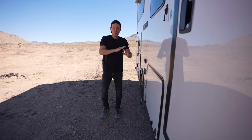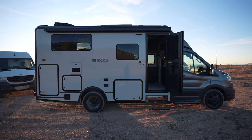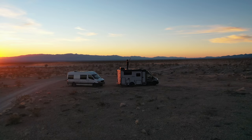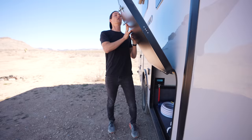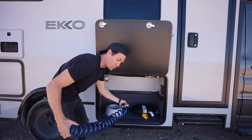Retractable stairs. One massive difference between our van and the Ekko is that the Ekko is full of outside storage compartments. It makes it feel and look a little more like an RV, which I don't feel is quite as cool as van life, but if we're being completely honest, these compartments are super convenient. This first one is a storage compartment. Oh look, there is actually a little latch here that keeps it from falling on your head if you want to use that. One thing that I love, this is something that our van doesn't have.